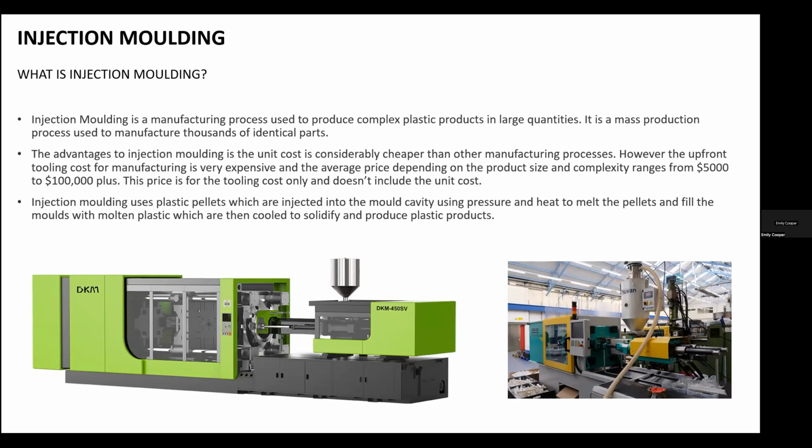Injection molding plastics uses plastic pellets, which are injected into the mold cavity using pressure and heat to melt the pellets and fill the molds with molten plastic, which are then cooled to solidify and produce plastic products. You can use injection molding for producing other materials as well, such as liquid silicon, metals, glass. However, the most common process is for thermoplastics and thermosetting polymers.